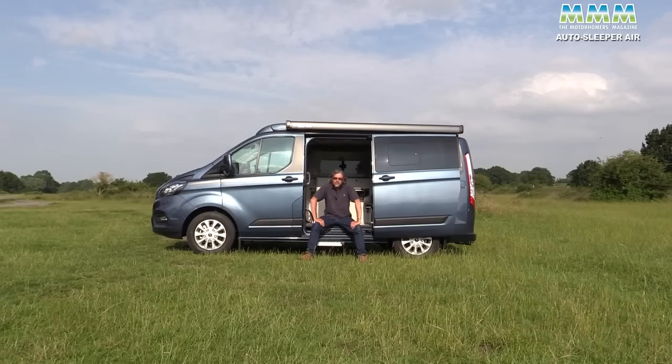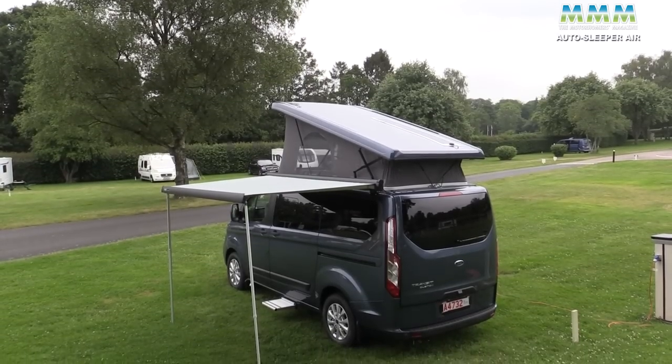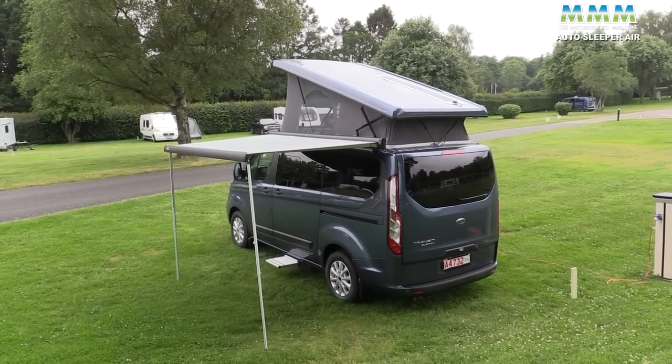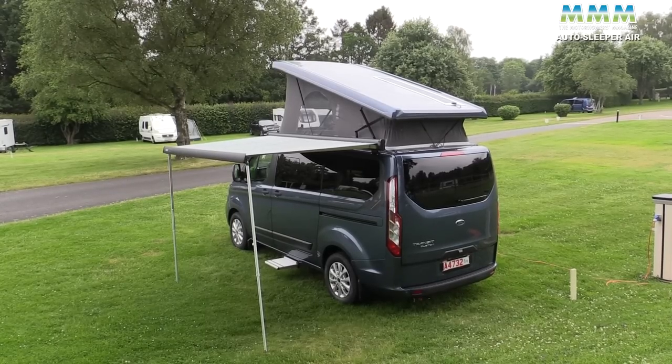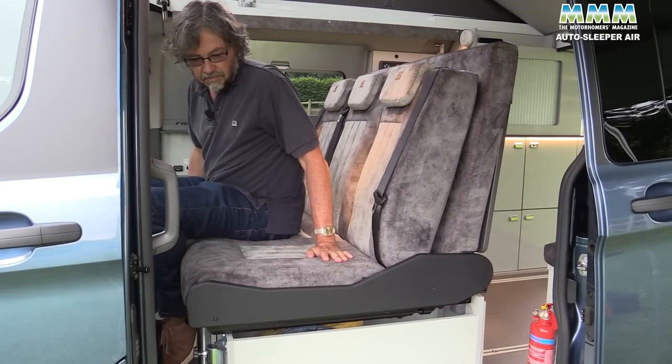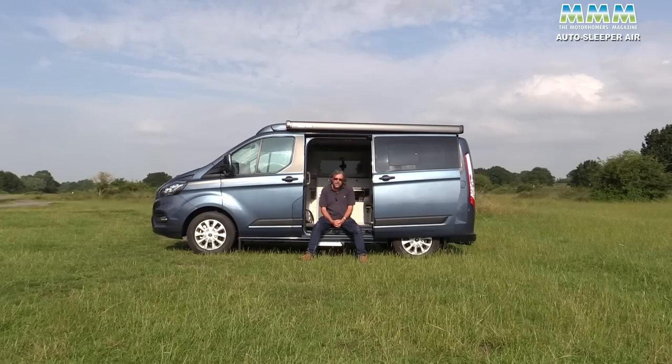So, what's my final verdict on the Auto Sleeper Air? Well, it looks good, doesn't it? And it drives really well. The spec's impressive too. And as well as everything that I've already covered, it's got a lithium leisure battery and a solar panel on the roof. Of course, the SCA elevating roof is proven, as is that excellent Rymo sliding seat system. So there's plenty to like about this campervan.